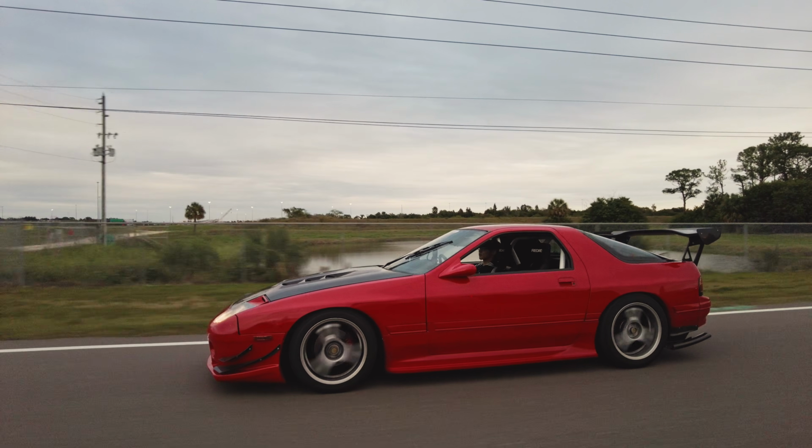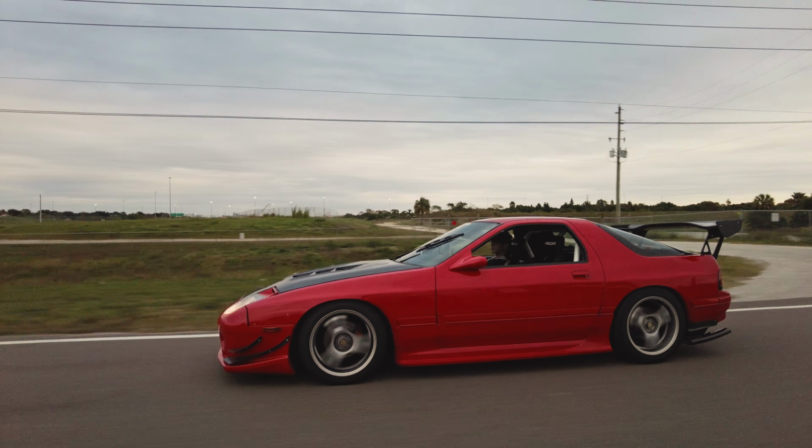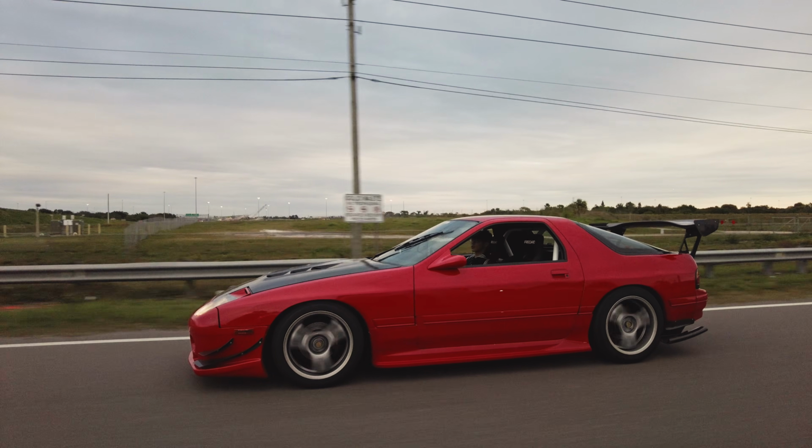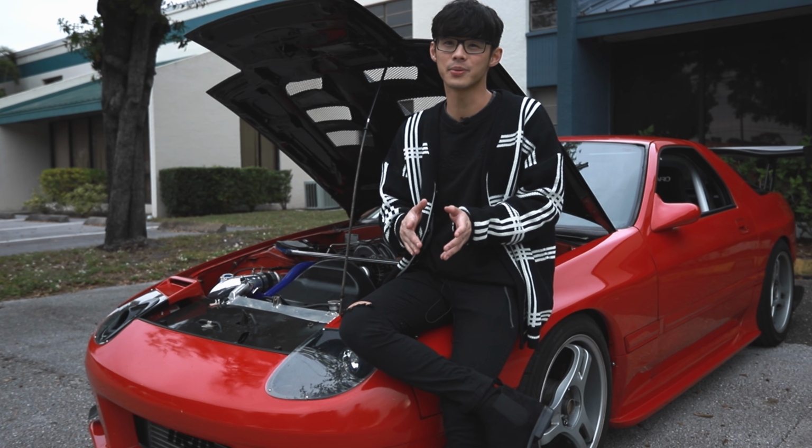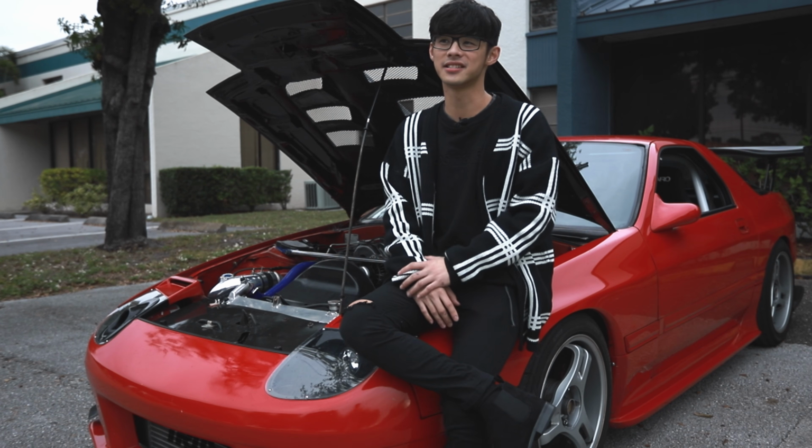I'm running around 20 PSI, but there's a problem with how it's set up. So it peaks at 20 PSI, but drops down to 17, 16. Like 200 horsepower to like 460, it's scary.